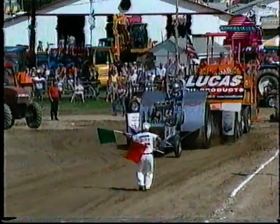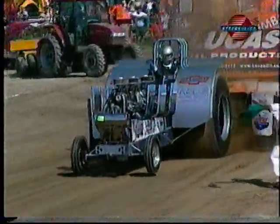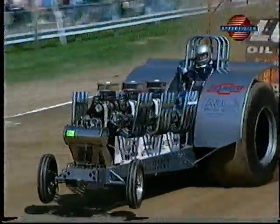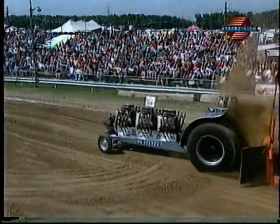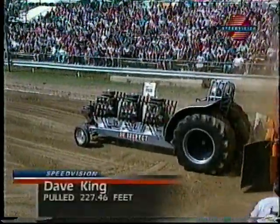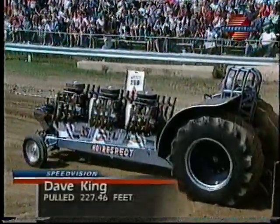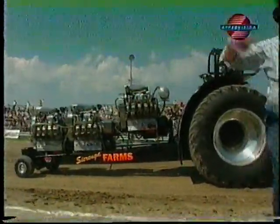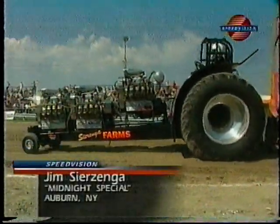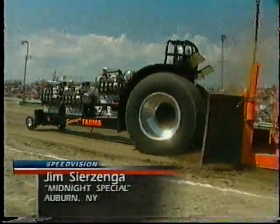Dave, one of the Massachusetts pullers coming over to participate with the New York tractor pullers. That's why this organization is kind of a slash between upstate New York and New England. The No Respect doesn't get it today, though. He will come up short. All 3 motors look crank to crank, 427 cubic inch big block Chevrolet.